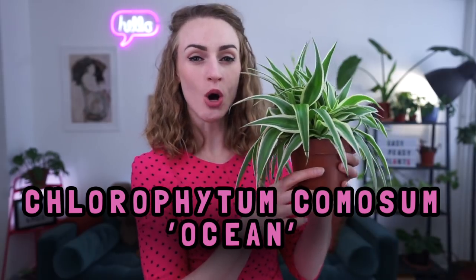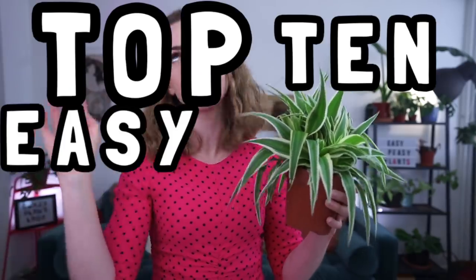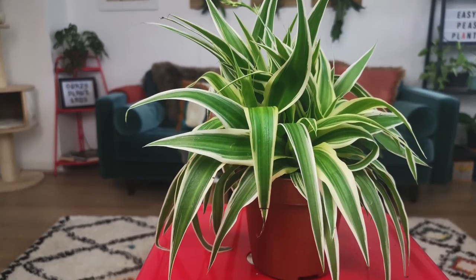Chlorophytum comosum ocean. This is a hybrid spider plant, you know. Your typical, hey. Yeah. I told you there would be no pothos or typical plants in this list, and I know spider plants are always listed in every top 10 easy peasy plants list ever, but this is the ocean hybrid, which I find a bit more appealing because I am not a fan of spider plants.